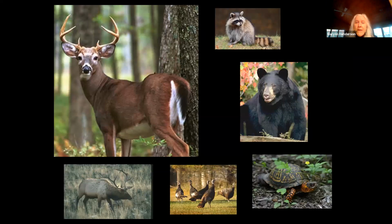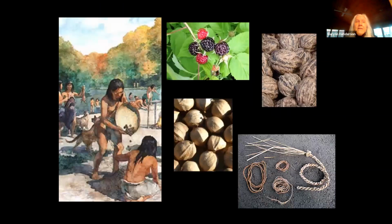Here are the kinds of animals that they hunted, and they collected nuts: walnuts, hickory nuts, butternuts. They collected plants for their fruits. They used the plants not only for food, but also for the raw material for baskets and slippers. They made fabrics from these plant fibers and inner bark of trees, mats, sandals, and you can see cordage, and you can see an example of this on the lower right.